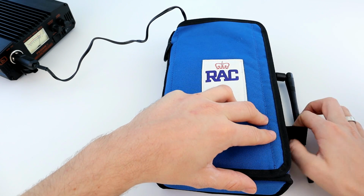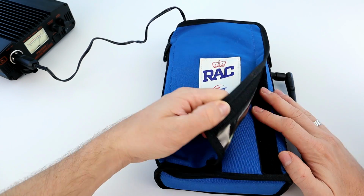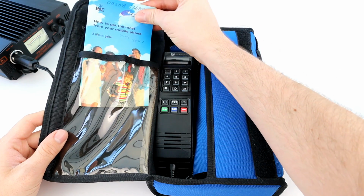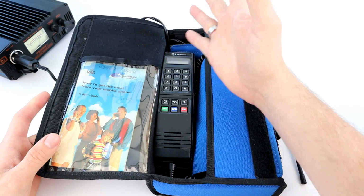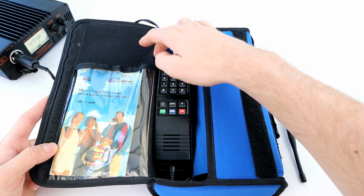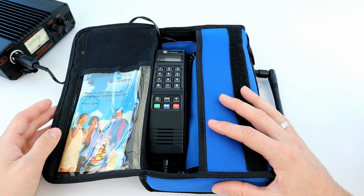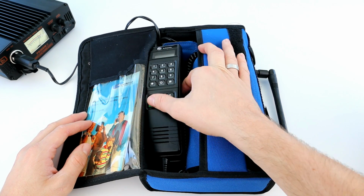Now, ironically, my other one of these phones is actually broken, but antenna looked like it had been snapped off. But basically we've got the little manual in here. These actually came with more documentation than this, but I've not actually got it. It didn't come with my phones, unfortunately. And the antenna, when it's not being used, will just slot into here as well, just to keep it safe. And you can see, given the age of this thing, it's in pretty decent nick, not bad condition at all.